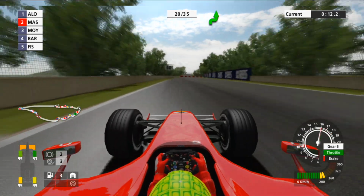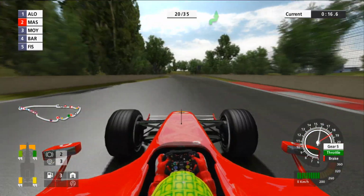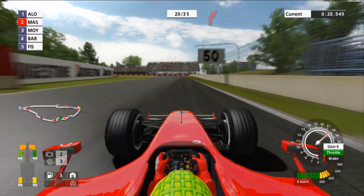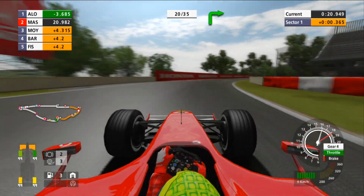This is lap 16. Alonso leads. Massa is second. Third is Juan Pablo Montoya. Barrichello fourth. Fisichella fifth. Trulli sixth. Get ready for your stop on the next lap.